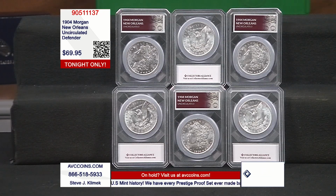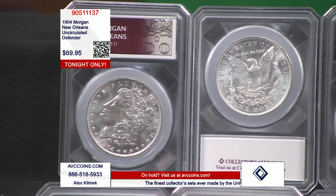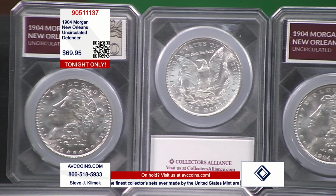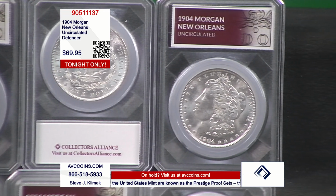And when they brought it back in 1921, by then, New Orleans as a mint closed. The mint itself closed in 1909. It was replaced by Denver as the central hub mint of the U.S. Treasury system, minting system. So we have Philadelphia, East Coast, San Francisco, West Coast. New Orleans used to be the hub, and now it became Denver. So the last year of issue for the Morgan means 1904. So this is the last New Orleans minted silver dollar in history.